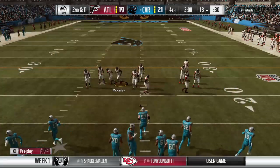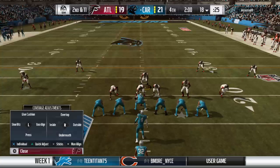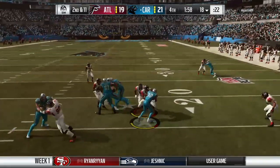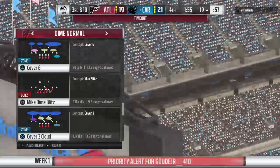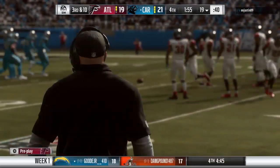You'd have to think likely another running play coming here, 2nd and 11. They stay on the ground with Drake. And not a whole lot to speak of there as they'll bring him down shy of the 20. So fresh out of the 2-minute warning, and here's another timeout taken with 1:55 remaining.